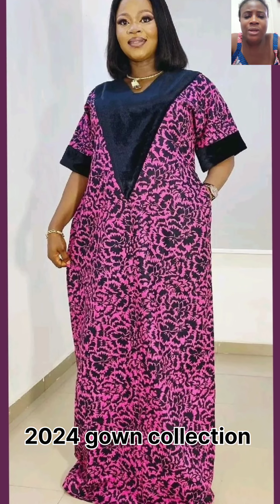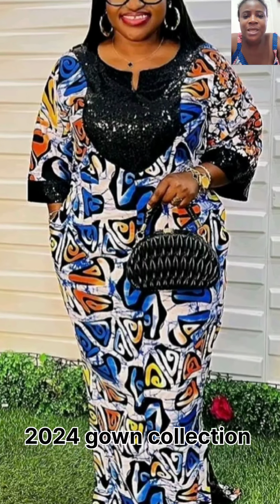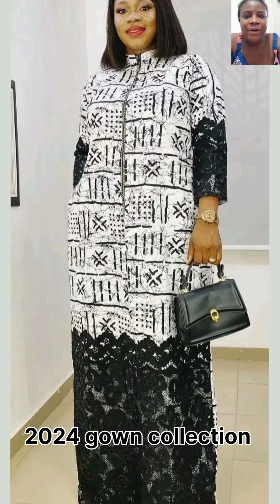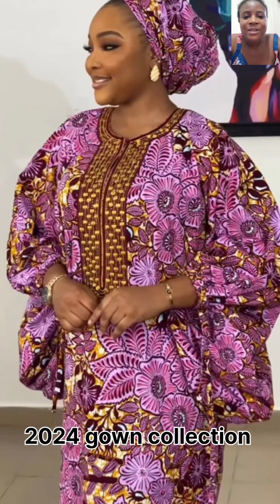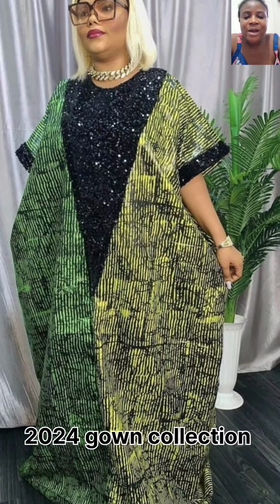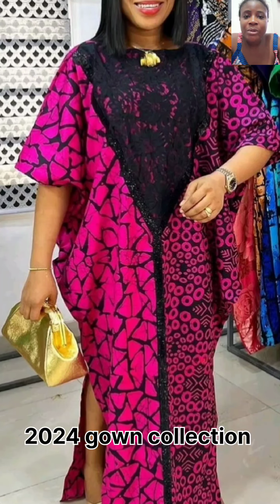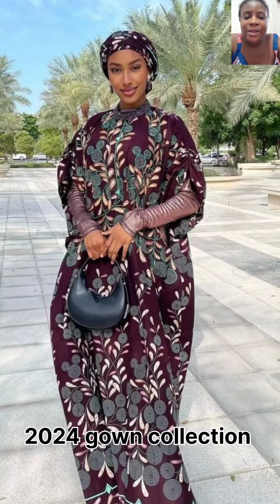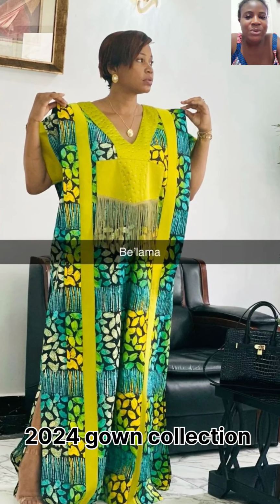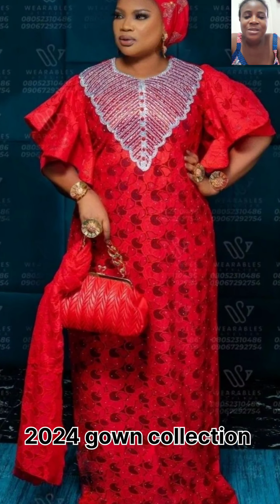And it can be worn by women of all body types and all body shapes, since it is a long flowing gown that flows from the neck right down to the feet. You can wear this gown casually or for corporate purposes. When you put it on with heels, it will look beautiful. You can equally wear it to occasions, depending on how you feel the dress on your body.